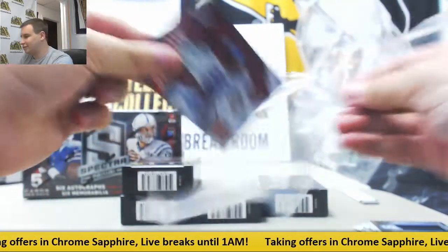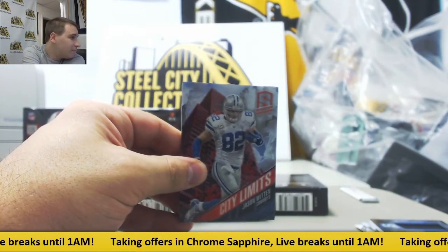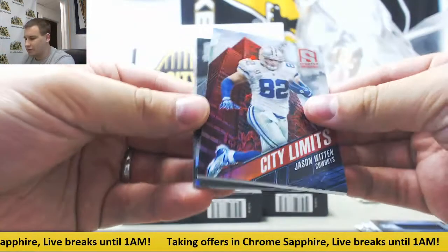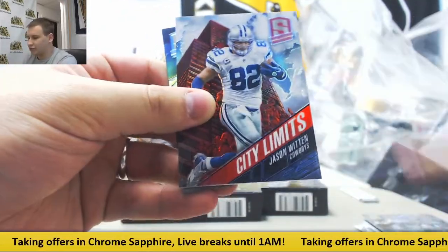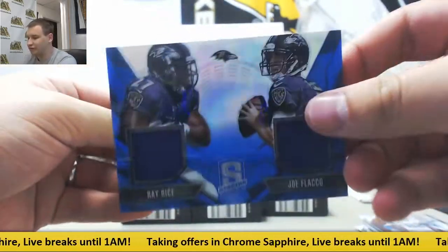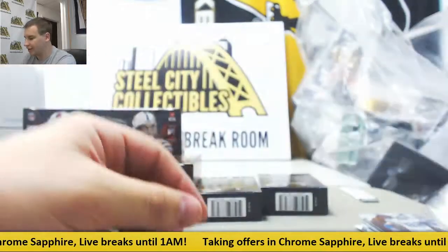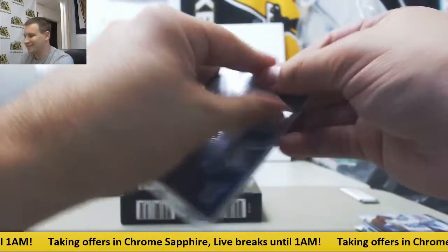I want to say 252. I believe it's 252. Julius Thomas, Marshawn Lynch, Jason Witten, City Limits Red, and dual jersey, Ray Rice and Joe Flacco, number 299. And Chris Harper, rookie auto, 299. No problem, man.